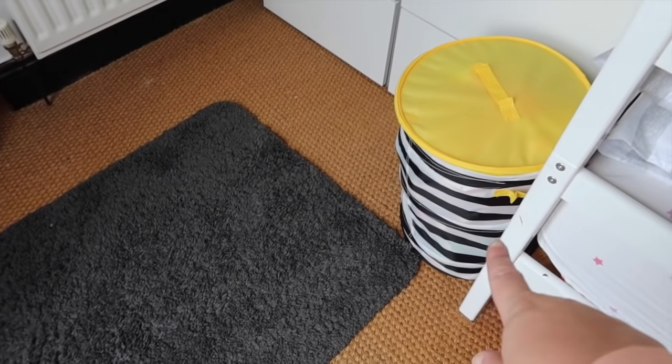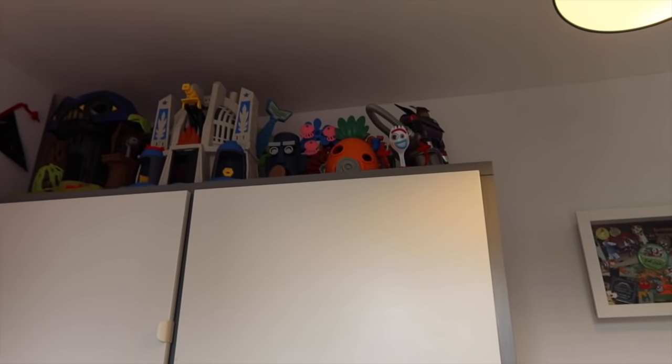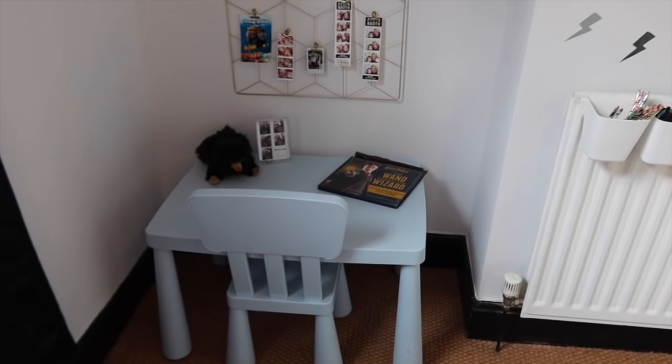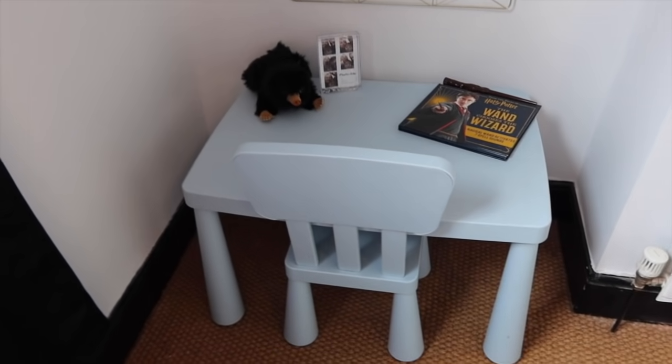This is IKEA. Then this is his wardrobe, with socks and stuff, and toys. And then on the top, we took down all of his Imaginext and we cleaned them all. The kids cleaned them all yesterday. And then we've got a black lampshade. So we will be getting a bigger desk here, but we can't at the moment. So he's got his old desk.